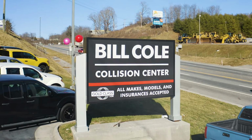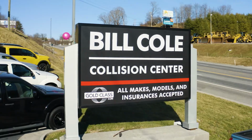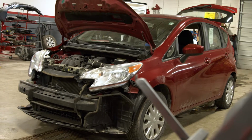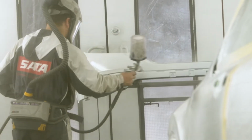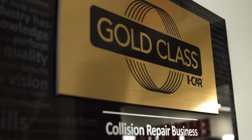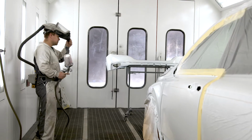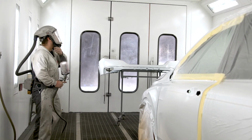We also want you to know about our state-of-the-art collision center. We hope you never have the need, but as we all know, life happens. We have over 100 years of combined experience to make your car look as good as new, not to mention the fact we're manufacturer and iCar Gold certified. Our tools, frame, machine, and paint booth are all state-of-the-art, and our collision center is approved with any insurance provider that you may have. And don't forget, our bodywork is backed with a lifetime warranty, not only on the repair, but the paint as well.